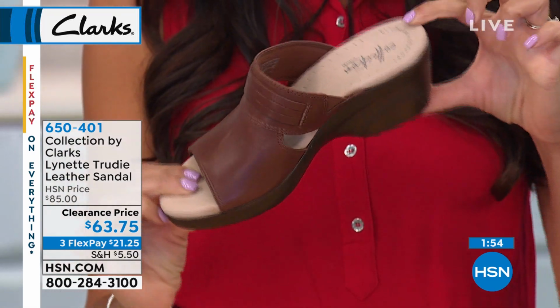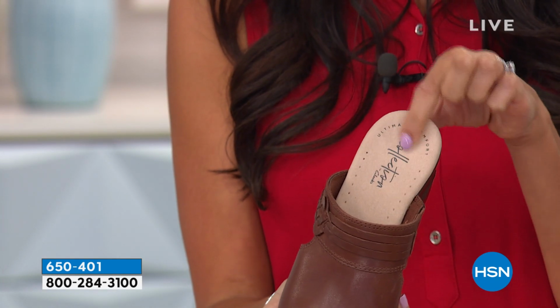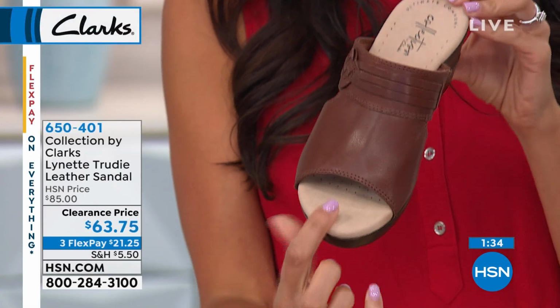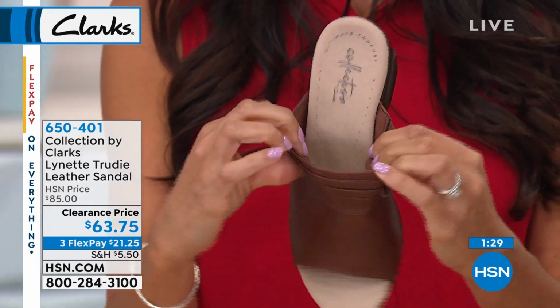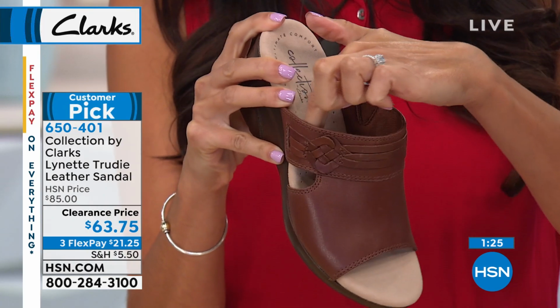This is our ultimate comfort footbed. So it's that Ortholite, again, from heel to toe. So we didn't just give you a little bit of padding in the heel or just a little bit in the toe area. It's heel to toe. So it's really gonna give you that softness from the very first step. And then we have these little perforations. So that's gonna help with the moisture management, so you don't need to worry about your feet sweating. And you can see all that in there. And then inside is even lined. You can't really see it that well, but it's all lined in here with a microfiber fabric. Oh, that sounds good.